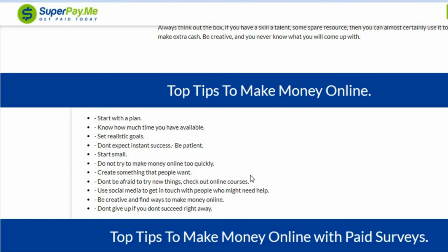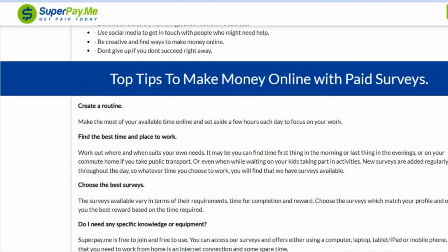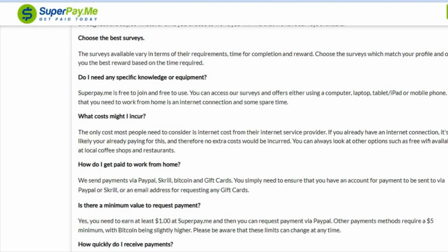As you can see right here, some top tips to make money online with Superpayme. You can simply start with a plan, set a realistic goal. As I was saying earlier, don't expect to make tons of money straight off the bat. When it comes to Superpayme, it definitely takes a while before you build up any money.